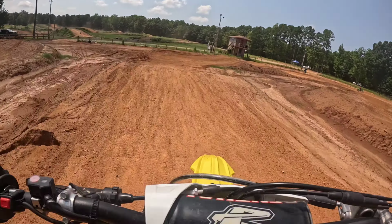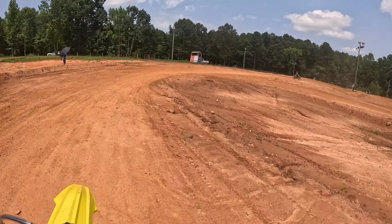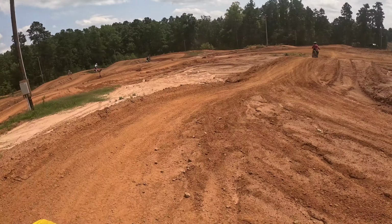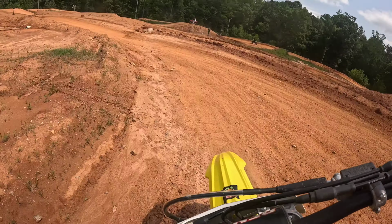It's definitely a lot of fun, and I think one of the things that sets NCMP apart from all the rest of the tracks in North Carolina is just having so much to choose from. Miles, miles, miles of trails. We got the big motocross track, the true beginner track, which I posted a video on last time I went out here, and then of course the main motocross track.